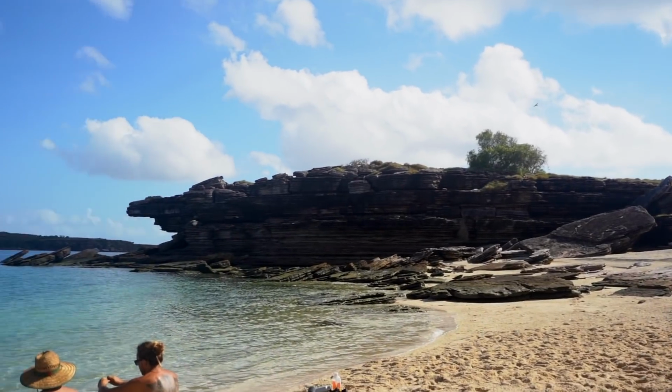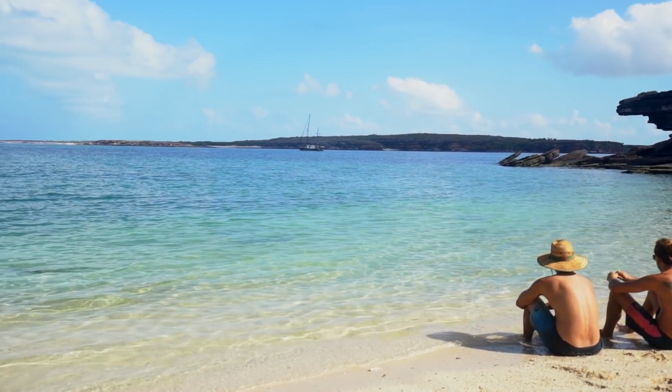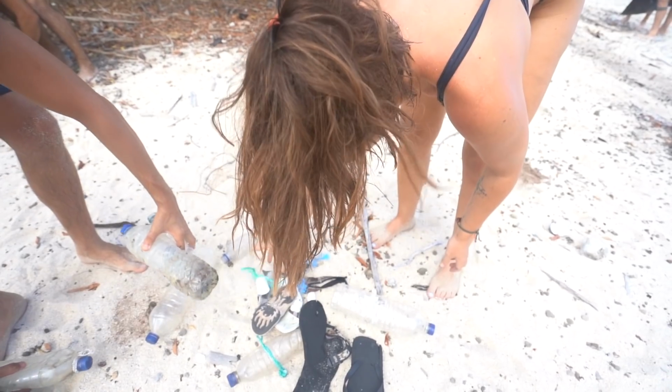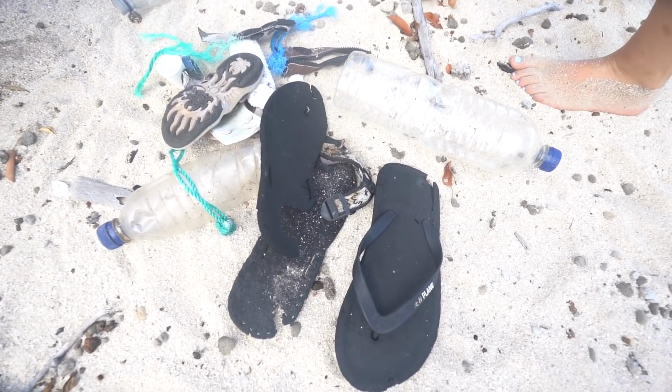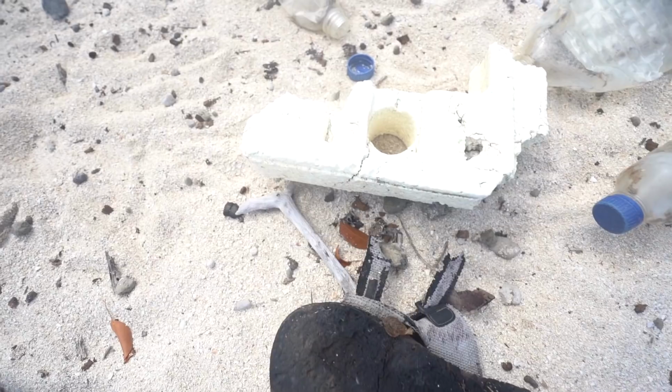We've been hanging out on this little remote island, and we've stopped at a few others on the way to Darwin, and now we're stopping at a few on the way back, and every single one that we seem to stop at is so covered in rubbish and plastic, even though it's probably been years or decades since anyone else has been on these islands.